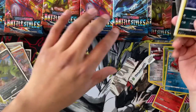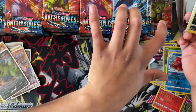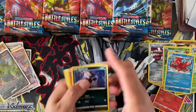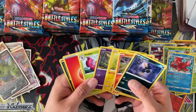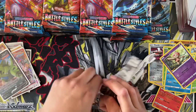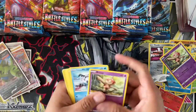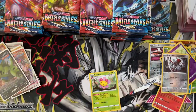Don't remember if... hopefully this is from one booster box, and then hopefully I put them like that, corresponding to which booster box they came from. So far, yep, we got Karina's full art, we got a trainer, nice. We'll put this one in there.